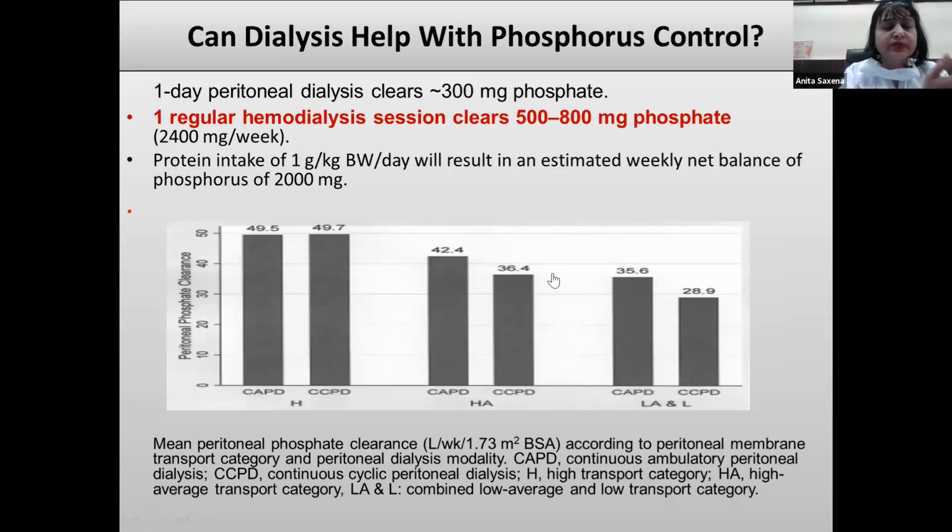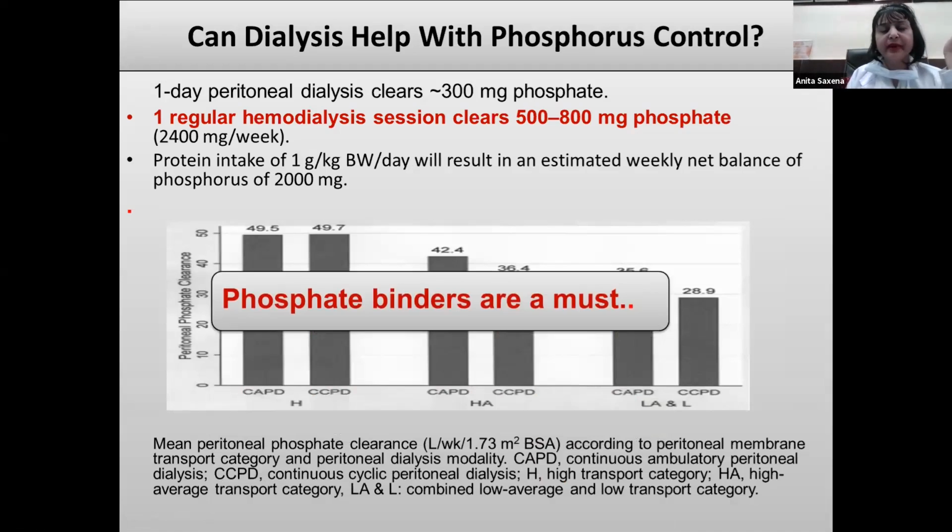Well, we know that 1 day of peritoneal dialysis clears between 300 to 400 milligrams of phosphates, and 1 regular hemodialysis can very easily clear between 500 to 800 milligrams of phosphate. Yet phosphate binders are a must. I'm not talking about the PD patients, but about the hemodialysis patients who are not on daily dialysis. They are either on a twice weekly or a thrice weekly dialysis, so they are always in a positive balance for phosphates. So they have to be on phosphate binders.